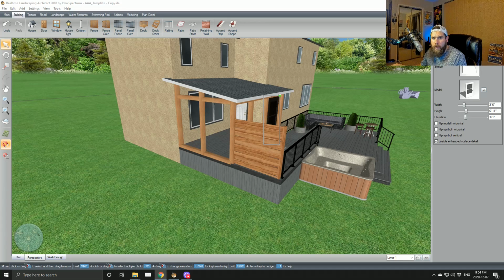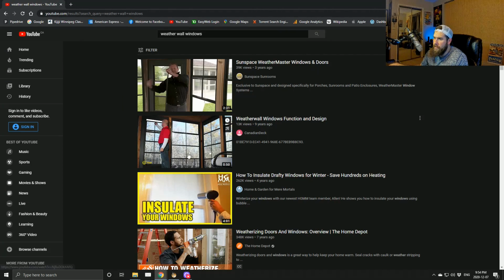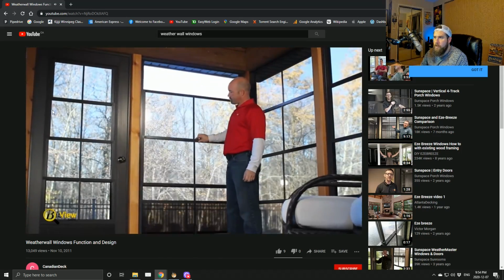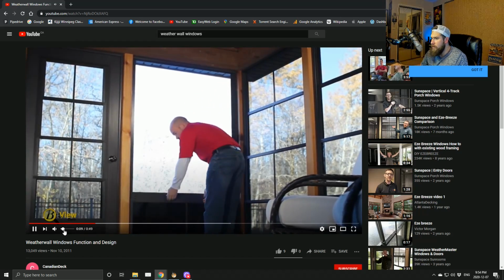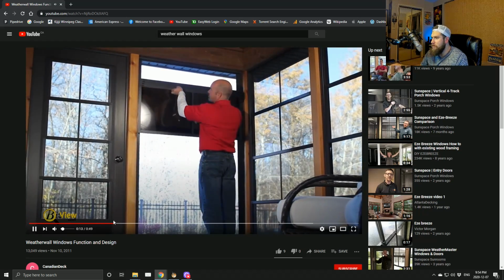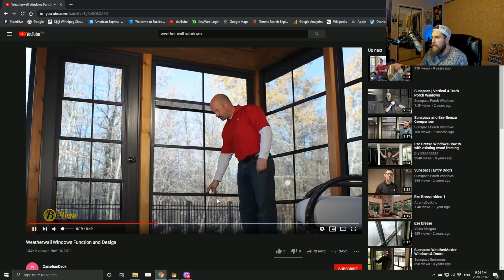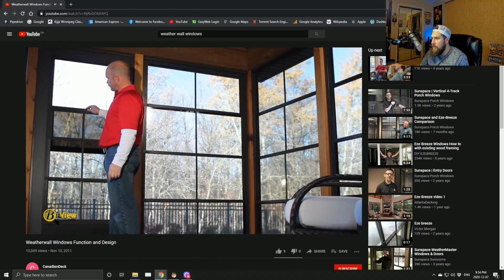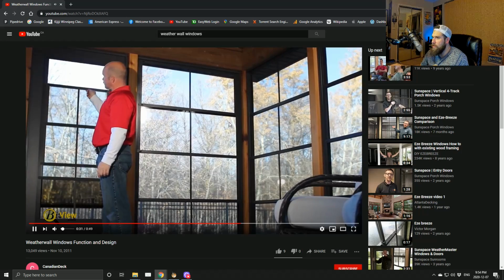So we use a window called Weatherwall windows. It's a fully collapsible window, and you'll be able to see it right here in this demonstration. They fully stack all the way at the bottom. They can fully stack all the way at the top. They can come out, and behind this window is actually a screen. These aren't glass either. They're actually a clear PVC vinyl that can be pushed in and out. So even if you push it or hit something with it, it's just going to bounce in and out. It's actually a really great product, and they install super easy.